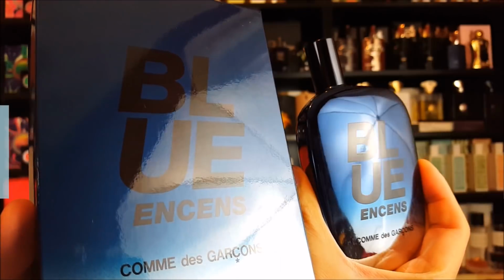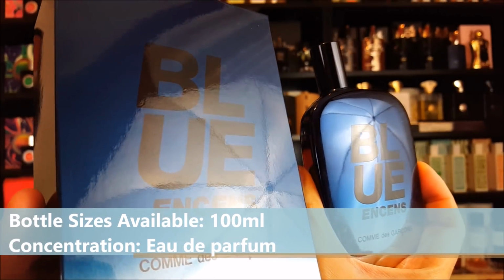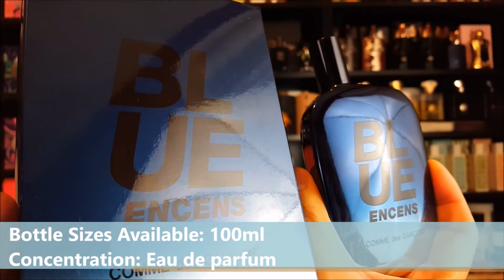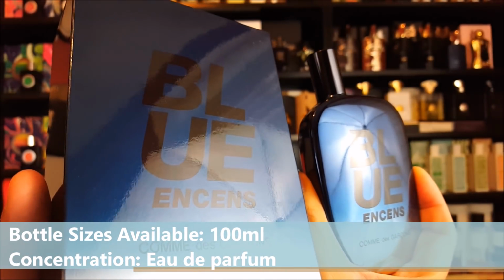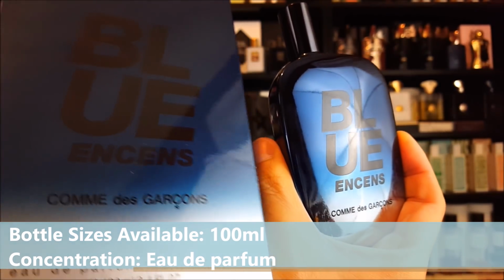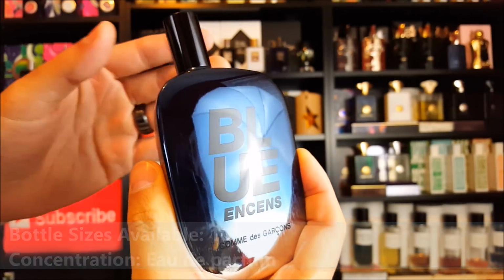So the presentation for this fragrance is pretty cool. You're going to get that fade from dark blue at the very top to white at the bottom. It just says Blue Encens here on the front. Eau de Parfum is a concentration, and it can be had for one size, which is 100 milliliters.